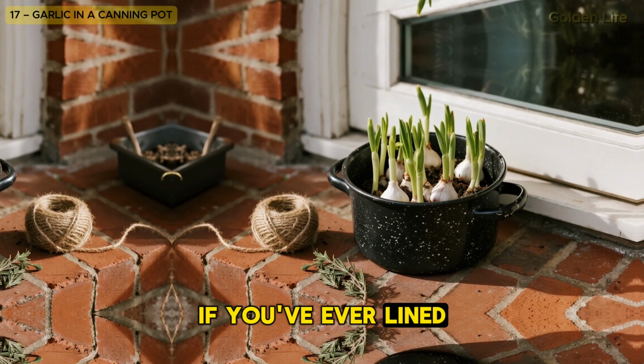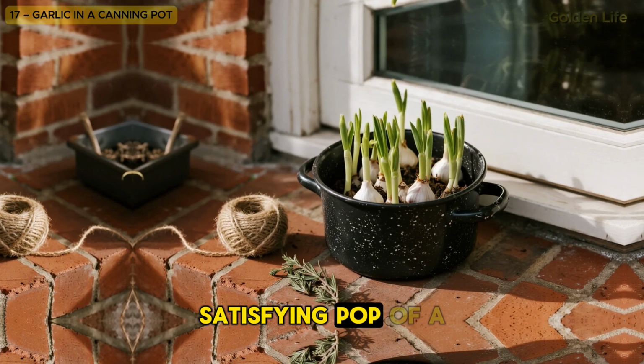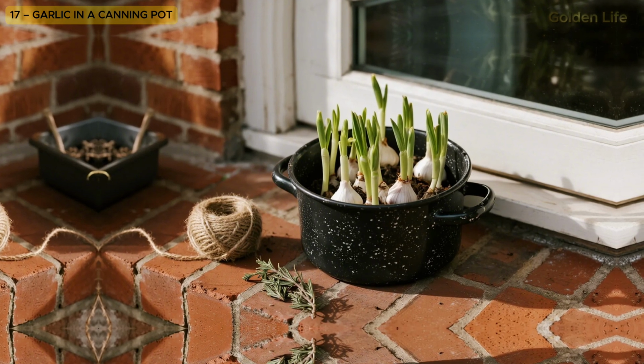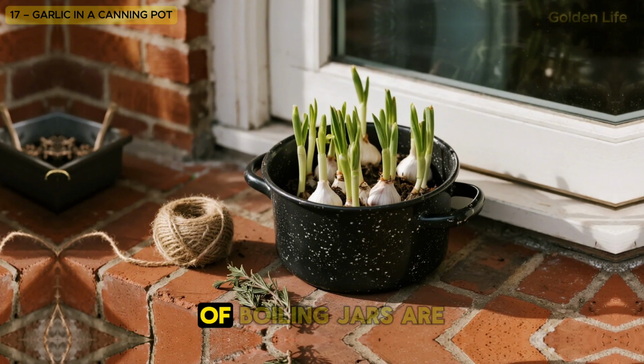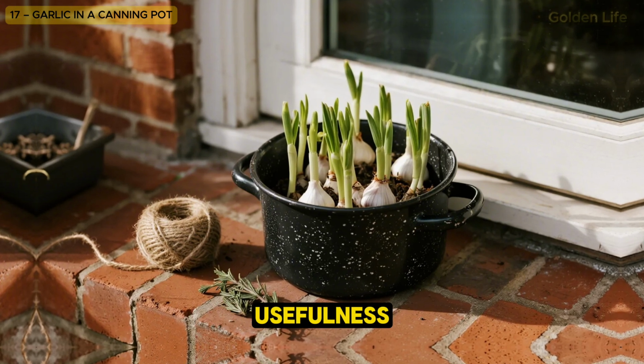If you've ever lined jars in a row, wiped rims clean, or listened for the satisfying pop of a sealed lid, you'll know the comfort of a good canning pot. Heavy-bottomed, black with white speckles, it's a symbol of care passed down. And when its days of boiling jars are done, that pot still has one more season of usefulness, as a vessel for growing garlic.